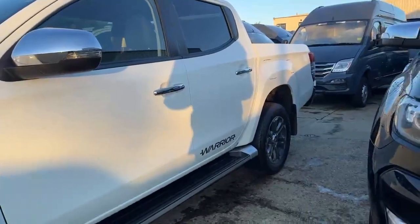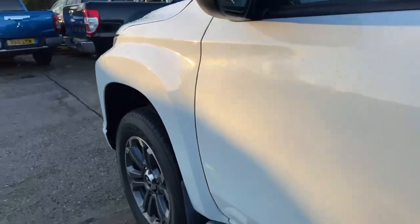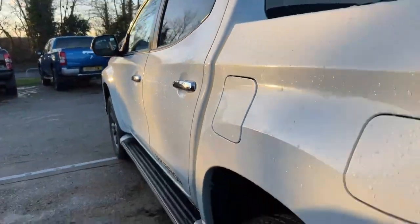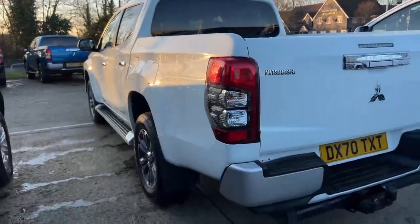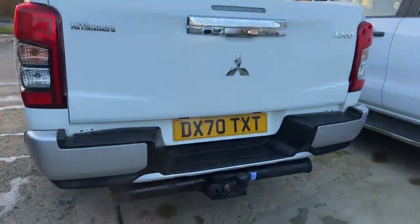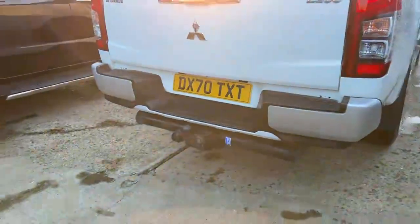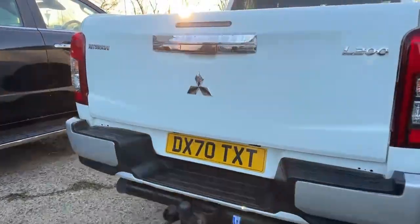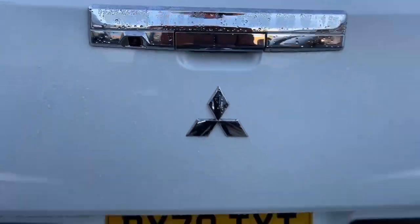This is a Warrior. The vehicle also is a 2020 model, which is ULEZ compliant, so no additional fees will be added from the ultra low emission zone aspect. Also, the vehicle does come with a tow bar and also a power socket, and the vehicle does come with a reversing camera also.